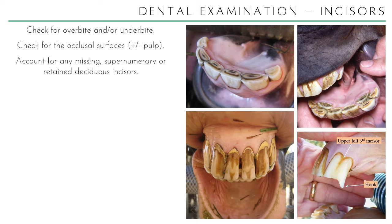However, most commonly, horses would use their tongue or their lips as a prehensile organ for food. Usually the only ones in wear would be the corner incisors, and the lack of the dental star there means that they are in wear. What else? Account for any missing supernumerary or retained deciduous incisors, as you can see right here.